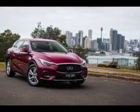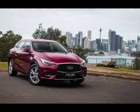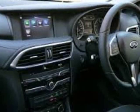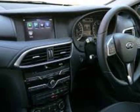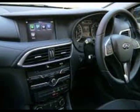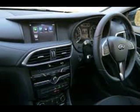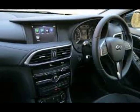The A200 starts at $44,000, whereas the entry-level to the Q30 range, the GT petrol model we have here, starts at $38,900 before on-road costs. It climbs to $44,900 for the Sport and tops out with the Sport Premium at $52,900. To make the Infiniti a little more appealing, it is currently being offered at $38,888 drive-away, bringing the value equation a little more into focus.